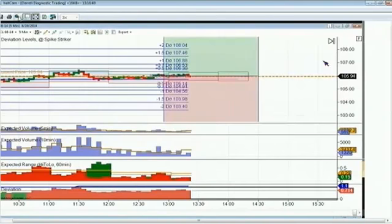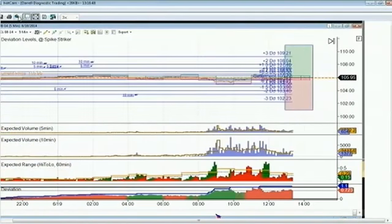Okay, so pretty big. I mean, if we pull that thing way down, I'm trying to get it in perspective for you. There's a lot of profit potential there. How much profit potential would that be? Well, if we bought it for 101.87 was my average fill price.